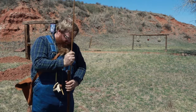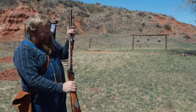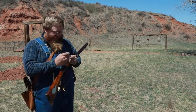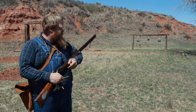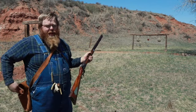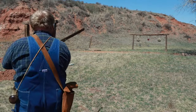Yes, sirree. By the way, guys, can't replace a good hickory ramrod. Don't use those junk ones that come with the guns. They don't last very long. Good hickory ramrod blank from Track of the Wolf. Do it up how you like it. I did this one with a little bit of yellow dye and some linseed oil. Works really good. All right, now we're loaded up. Now let's shoot the red plate.